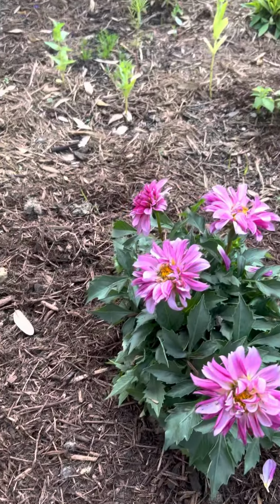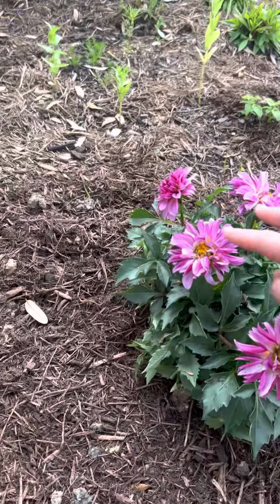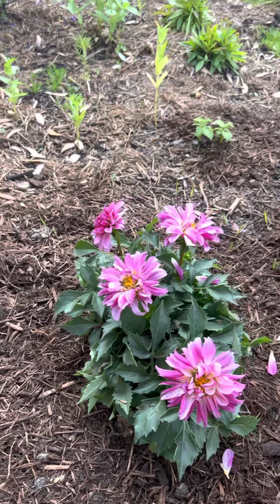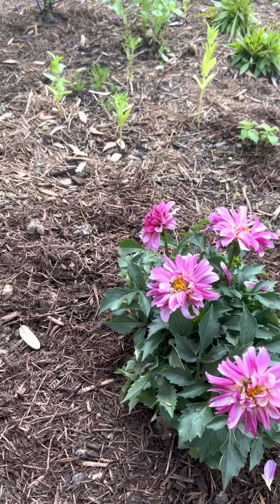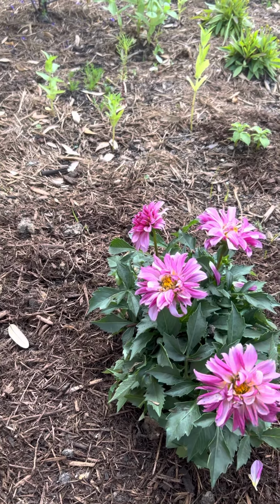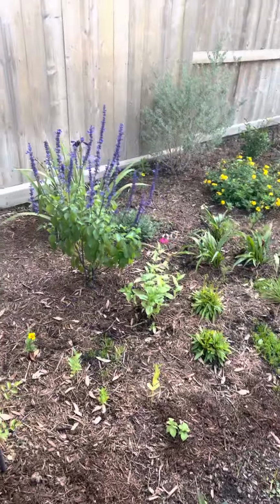Here's this other dahlia I got. This one got kind of beat up by the rain, and I think I have a sprinkler head close by here. So I'm thinking about cutting these blooms off, and it's one of those cut and come again flowers. So cutting it will actually encourage more blooms. So I'm probably going to cut these off tomorrow morning, put them in a vase and enjoy them inside.